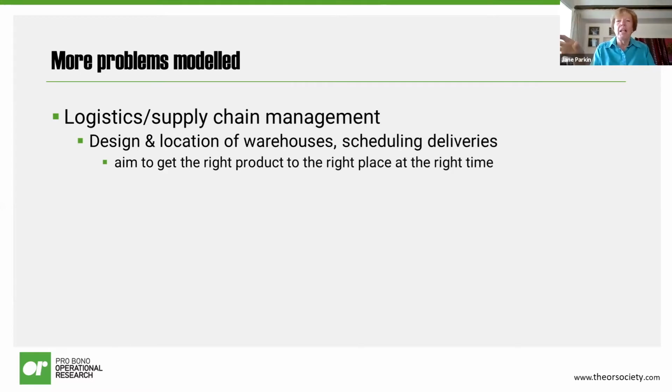Where should you put your warehouses? How many warehouses should you have? How should you lay out your warehouses? How should you do your deliveries from the warehouses? How much stock should you keep? Masses of questions there. Lots of what we call in the trade hard OR.